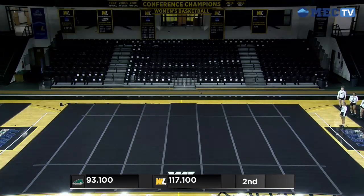Sets the stage for the tumbling event, the penultimate event of today's meet. Also the longest with 6 heats. First 3 heats are the duo, trio, and quad passes. Stevenson on deck for the duo pass. Allison Ozimek and Kaylee Bauman on the mats. Bauman on the far side, Ozimek near side.